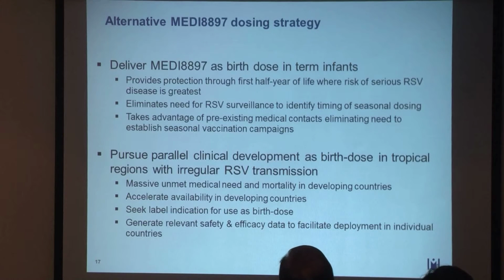So for this, we're proposing an alternate dosing strategy where we would dose infants as they're born, as birth doses. This would provide protection for the first half year of life, where the risk of serious disease is greatest. If you remember the histogram, most of the disease did in fact happen in the first half year of life. And this eliminates the need for RSV surveillance, which is sometimes tricky in less wealthy countries. And it takes advantage of pre-existing medical contacts so they can be vaccinated at birth without having to schedule a seasonal vaccination.